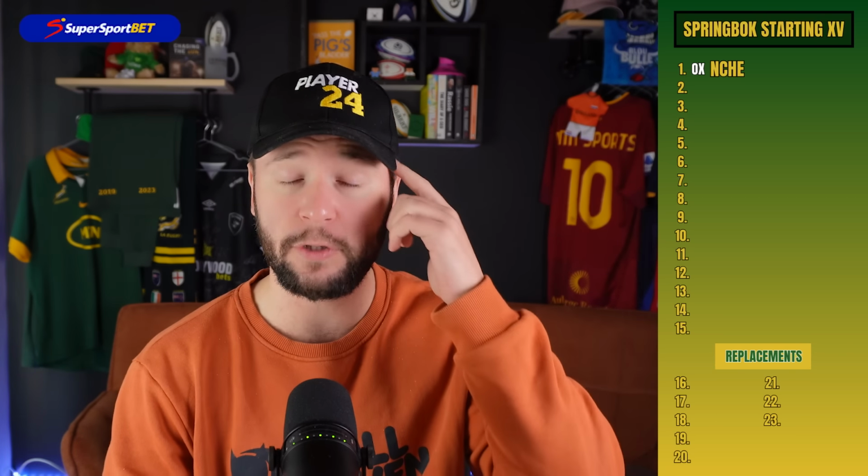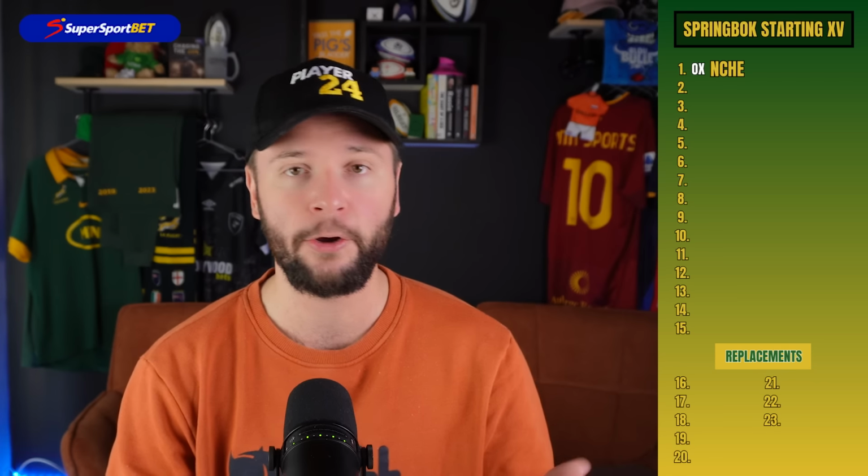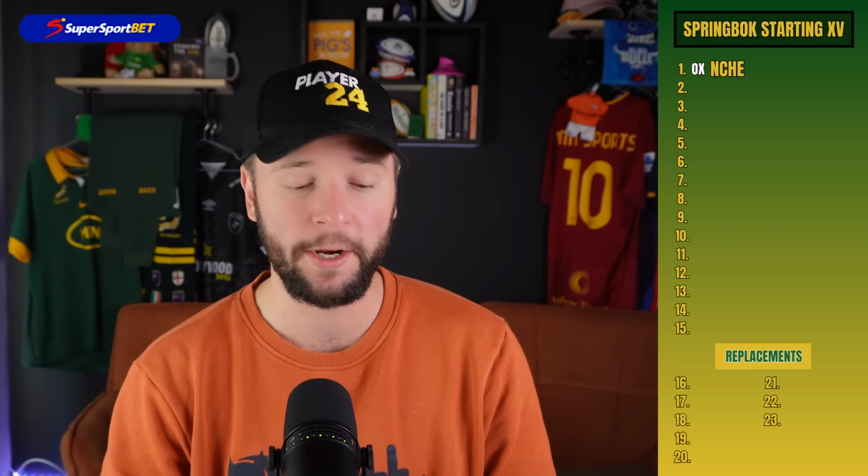There is a case to be made for Thomas du Toit. Jan-Hendrik Wessels has also had a fantastic season for the Bulls. And then Boan Venter is a bit of an unknown commodity at the moment. So for me, I'm going to go with Ox in that number 1 jersey.